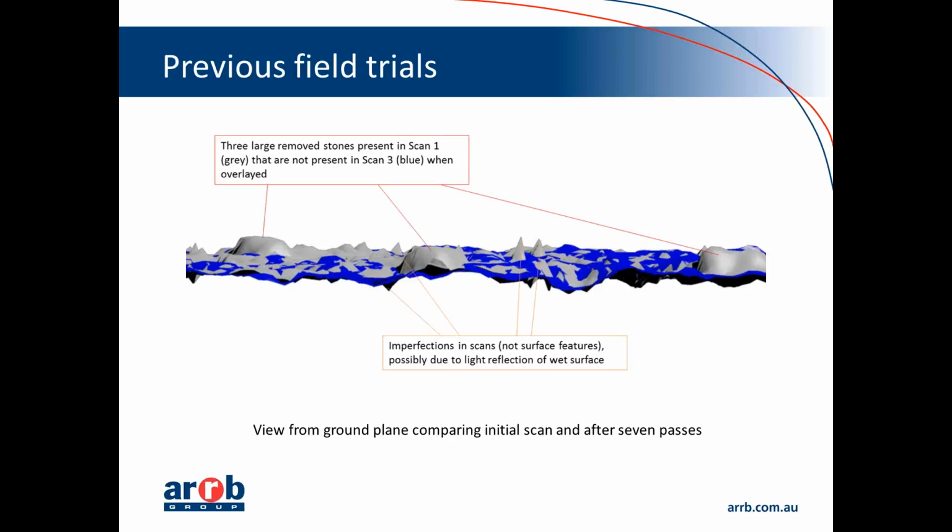And so that testing on that site was really, as I mentioned before, just to put the trailer through its paces and to make sure that it was able to do all the things it was designed to do. And that testing was successful from that point of view. So from this point, we then started the testing of, I suppose, the actual surface layer itself.